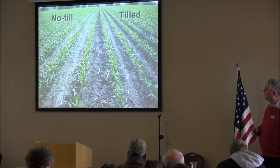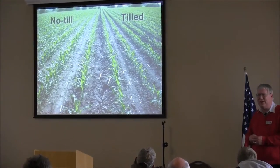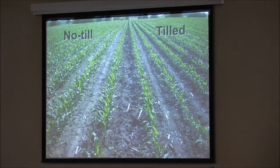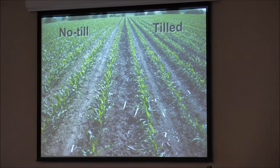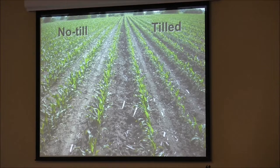2008 or 9, somewhere in there, I had phone calls from farmers saying, boy, my no-till doesn't look good compared to tilled. And I say, why is that? Well, it was a cool, wet spring. I went out there and started looking, and there's to the line. I go, they don't look that bad. And again, in the early days of no-till, when you don't have the soil biological life, you don't have the soil structure, you don't have the aggregates there, it could be a minor problem. The quicker you get that healthy soil system, the problem goes away.